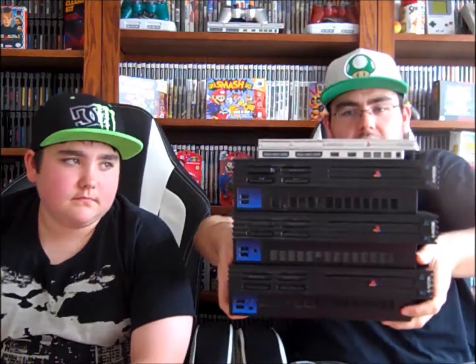Next, I guess I'll show these. These 4 here came from the same booth at 2 different times. We bought 2 of them at one time, and then we came back and bought 2 more. Oh god, they're heavy. There's 4 PlayStation 2s here. There's 3 fat ones, and then there's the silver slim one on top. And one of them, as you can see, does have a memory card in it, 8MB, official Sony brand. He threw that one in there.